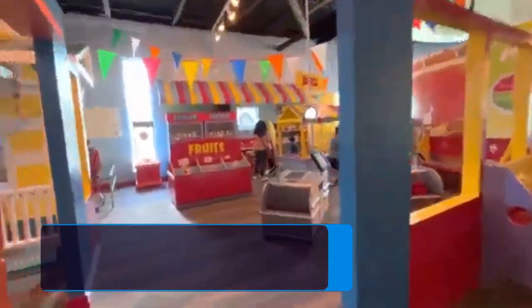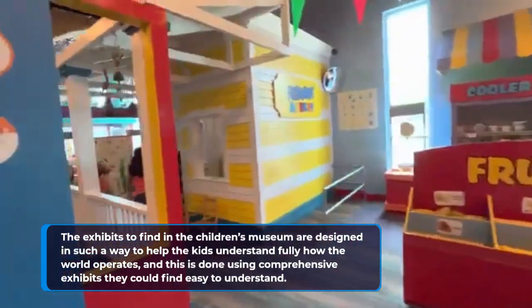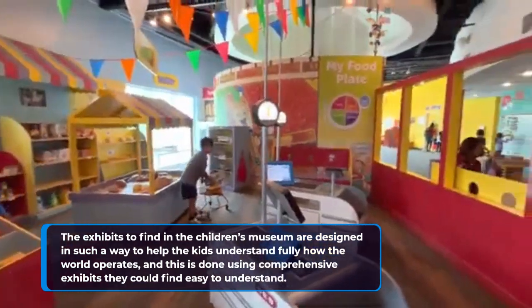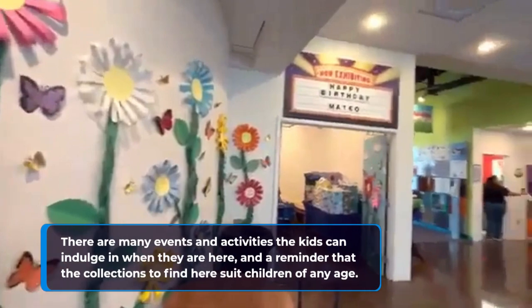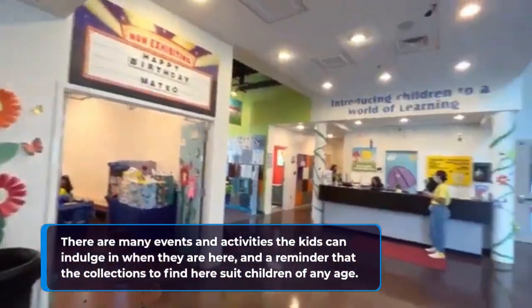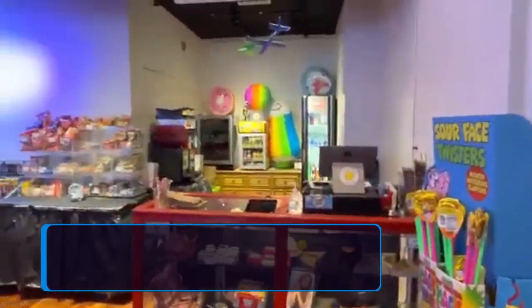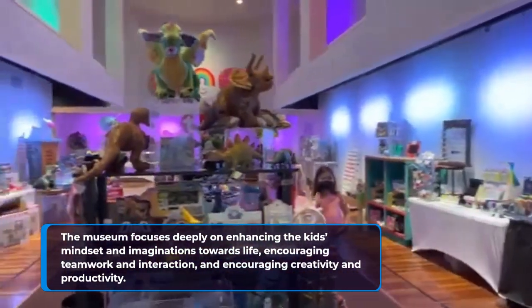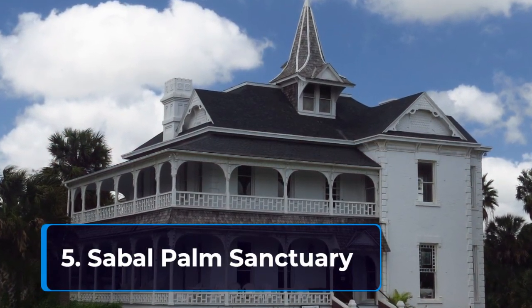The exhibits to find in the Children's Museum are designed in such a way to help the kids understand fully how the world operates, and this is done using comprehensive exhibits they could find easy to understand. There are many events and activities the kids can indulge in when they are here, and a reminder that the collections here suit children of any age. The museum focuses deeply on enhancing the kids' mindset and imaginations towards life, encouraging teamwork and interaction, and encouraging creativity and productivity.